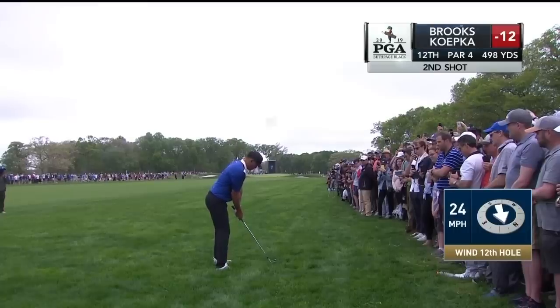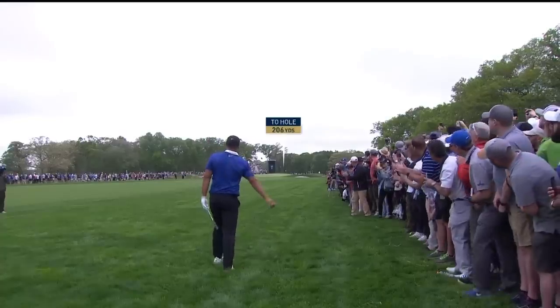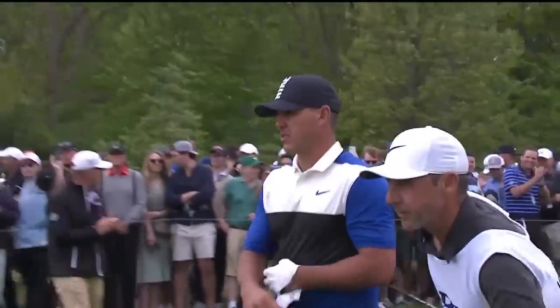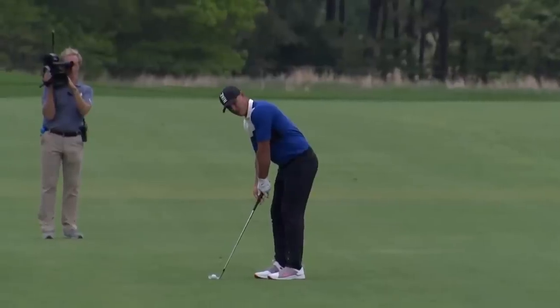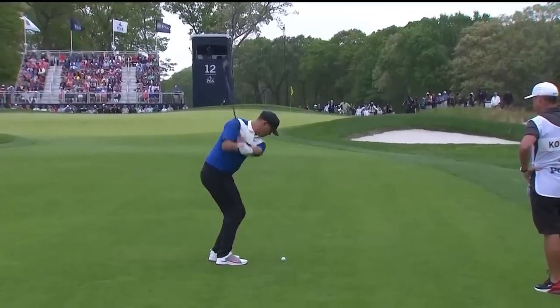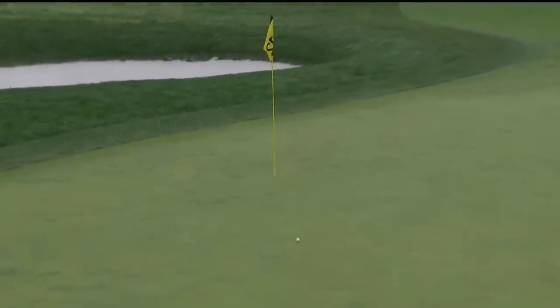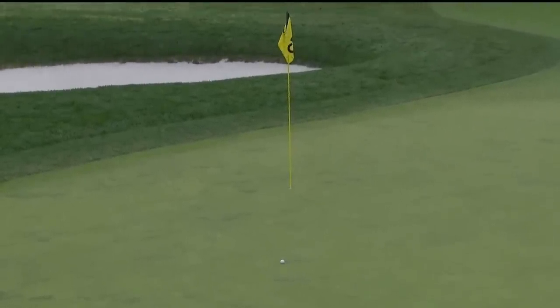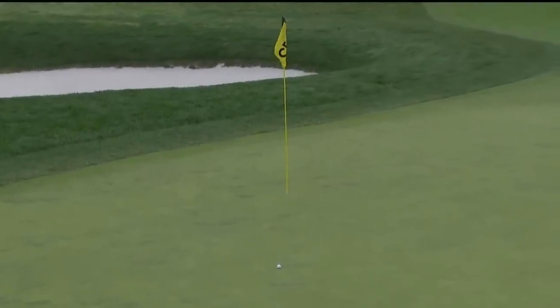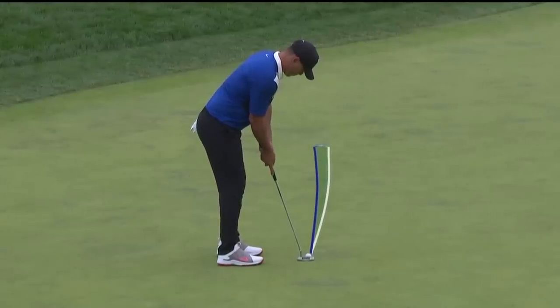Look at that wind gust, 25 miles an hour. Oh. He just hacked it out. From 50 yards. Okay. Smart, safe. This green reading is presented by SoFi. Can he keep it in the cone?